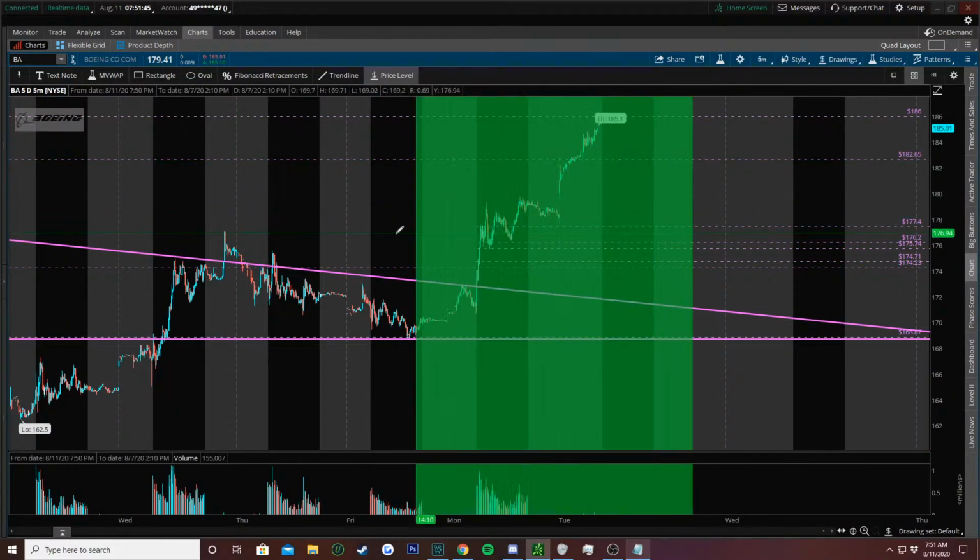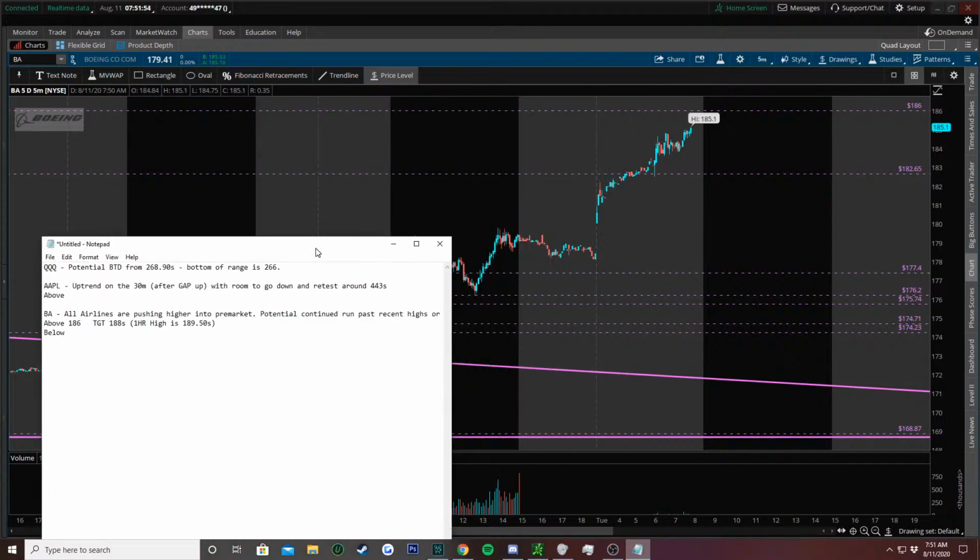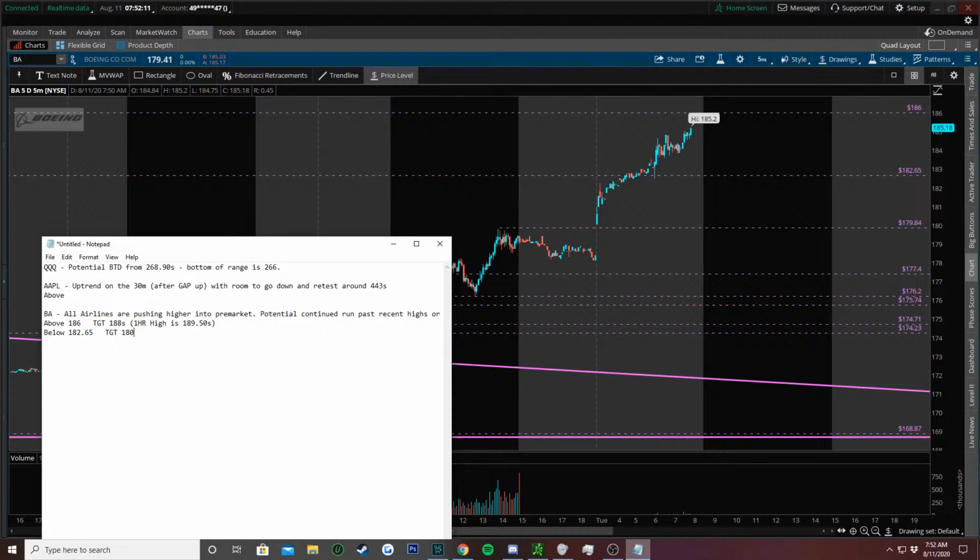Below. I mean, if it could fall below 182.60s, that'd be crazy. I'll probably just mark that. And then that gap fill range is down here. Target. We'll just say 180. Because it is 179.80s, but we'll just do 180. $178 to 180. Yeah, I'll just leave it like that. Because below 180, you'll know. You'll go back to the next one.